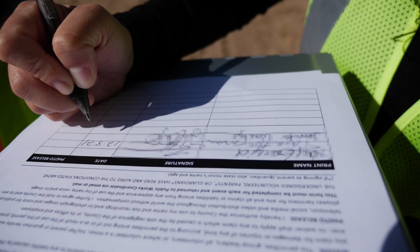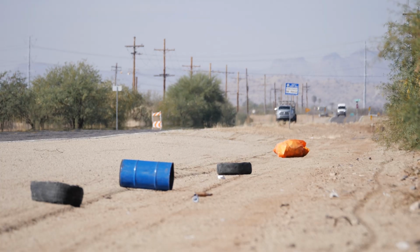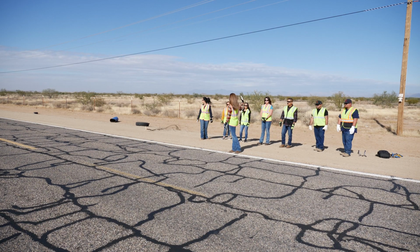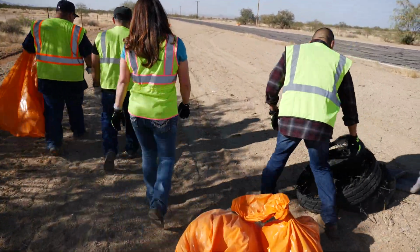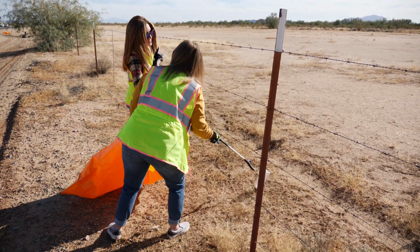It's a form that is filled out, and then we'll have signatures from all the participants letting them know their responsibilities, the guidelines for being out within our roadway. Safety first. Make sure you follow the directions of your group leader. Make sure you do not go anywhere outside of our right-of-way because you're only allowed to work within our right-of-way, and just basically being safe while you're out there on the road.